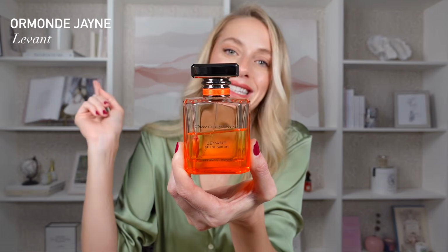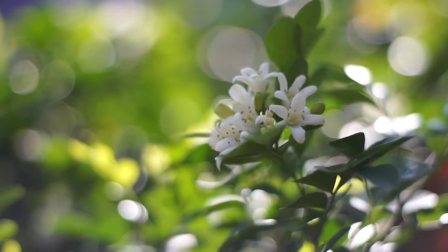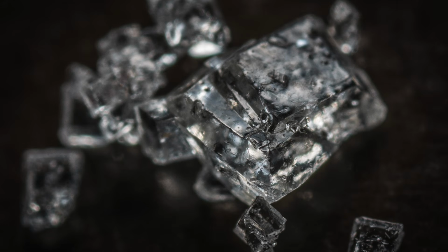So the first one is, no surprise, Levant from Ormonde Jayne. You can see the dent is denting. This is a beautiful orange blossom, peony, musky scent. If you like Ex Nihilo's Fleur Narcotique, but you feel that the longevity isn't there and that it's also too pricey, I would recommend you get this instead. It smells really similar, if not identical, but much more affordable, and the projection and longevity is way better on Levant versus Fleur Narcotique.